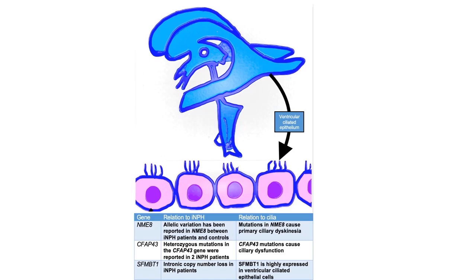In 2018, multiple groups became interested in the gene SFMBT1. A group in 2018 found that 10% of Finnish and 21% of Norwegian shunt-responsive INPH patients had copy number loss in the second intron of the SFMBT1 gene, whereas only 5.4% of healthy Finnish elderly individuals had this genetic change.